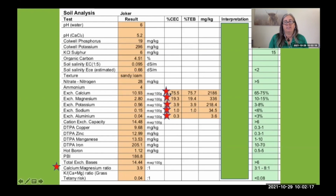When I add up these percentages, we get 100. So we can see that all the sites on this soil are full of nutrients. They're holding onto all these nutrients. There's not a lot of space there. If we were going to add more fertilizer, where's it going to go? So we look at that to see how much room there is in the soil. These numbers are an indication, but they're just part of the equation.